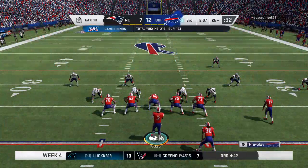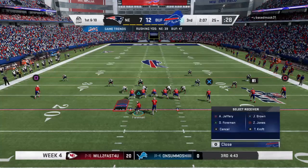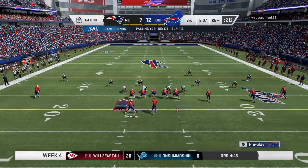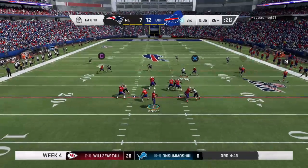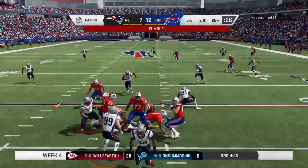The offense now at the line, ready for their next drive. Under 10. Under 10. Throwing now, Jackson on first down. Jackson hit, and he lost the football.